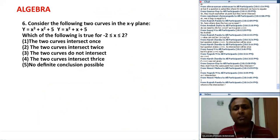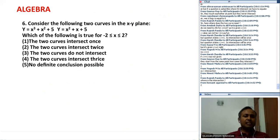Intersection is at x equal to 1, Rajesh. Touching is also considered an intersection. In fact, it's actually cutting. It's not even touching, as Harsh pointed out correctly.